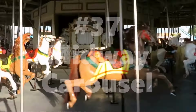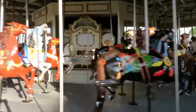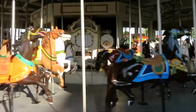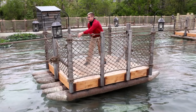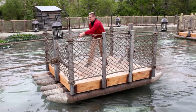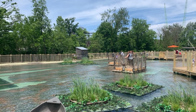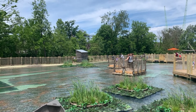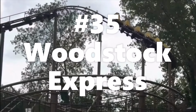Number 37 is the Midway Carousel. Historic and iconic for sure, though with carousels, because I do like thrills more than anything else in the park, this one is a bit underwhelming compared to a different ride I'm going to get to later. Number 36 is Crystal Rock Rafts. Barely a ride, but you take this sort of boat that's a bunch of logs you stand on, and you go across a small body of water in the Forbidden Frontier. It's not a major ride per se, but it's fun, and being surrounded by Millennium Force and all, that's a blast.